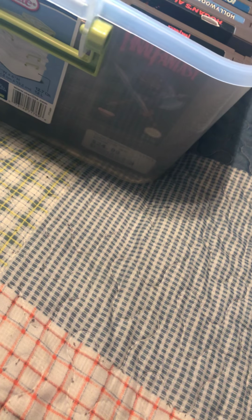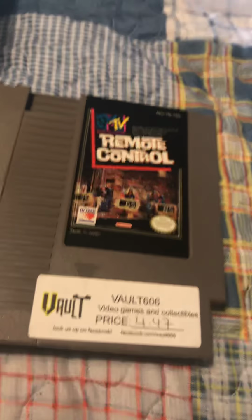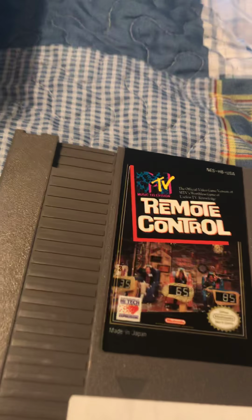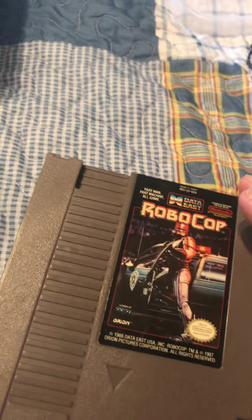This next one again is a game show game, and I got this one yesterday. MTV's Remote Control, based off the MTV game show hosted by Ken Ober, I believe, who if I remember correctly, passed away in 2009. Which is unfortunate.